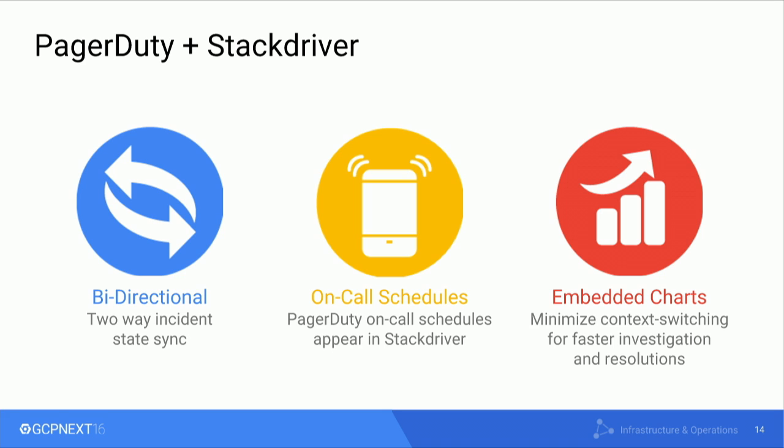We show the on-call schedules now in Stackdriver. Again, so at a glance, you're able to see who's responsible for fixing anything should it happen. And my favorite feature, we now embed live charts from Stackdriver in your PagerDuty alerts. So you'll be able to dive in the second we notify you and start resolving the issue. All right, let's see some of these things in action.